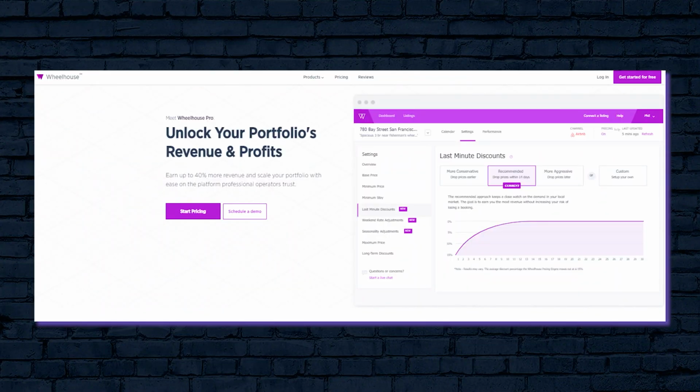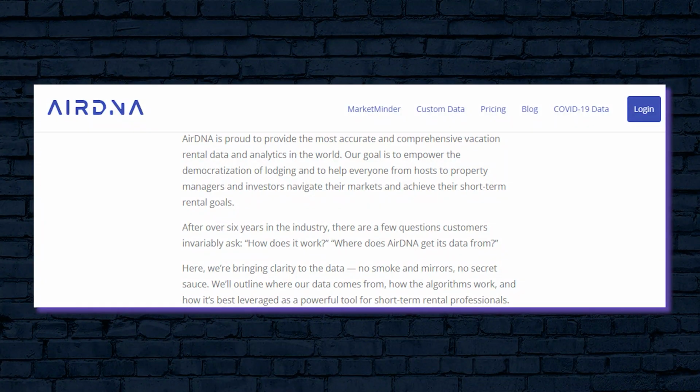Data aggregators such as Key Data Dashboard and Wheelhouse Pro can also be helpful for tracking and forecasting short-term rental markets. Another excellent tool to lean on is AirDNA, which is a leading provider of short-term rental data that also offers a ton of useful tools to help you estimate the markets for Airbnb arbitrage in your region.